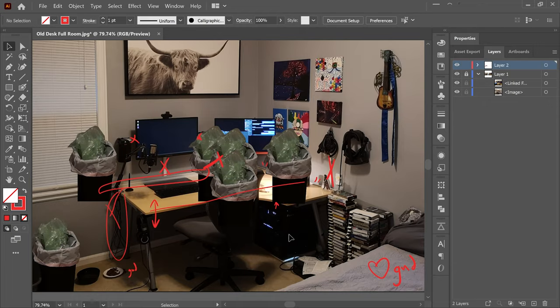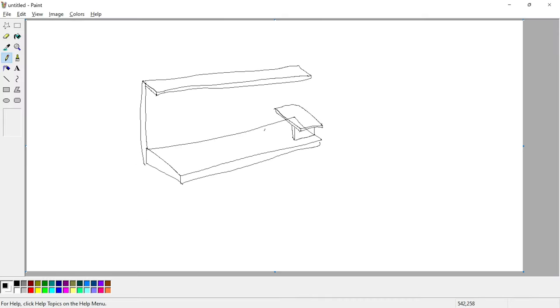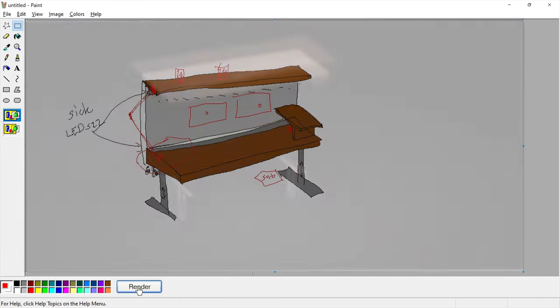Now, Adobe Illustrator is great for making notes, but when it comes to technical design, I have to recommend Microsoft Paint. With discipline in every stroke, I birthed the perfect design. Using the state-of-the-art technology, the design was exported.